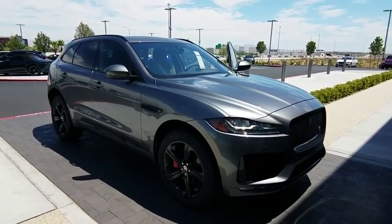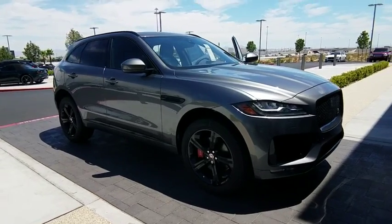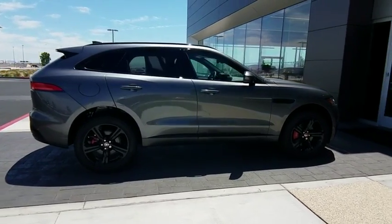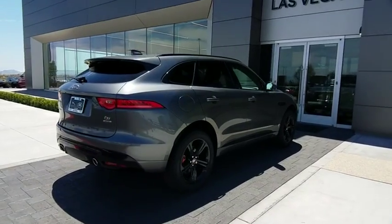Make a great choice today with the 2019 F-Pace. The first Jaguar luxury performance SUV brings together sporty handling and dramatic beauty with everyday practicality and efficiency. This vehicle has less than 100 miles.